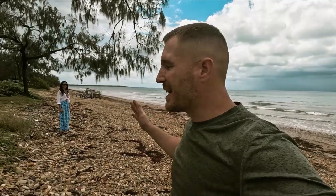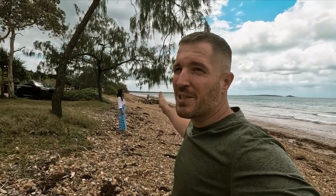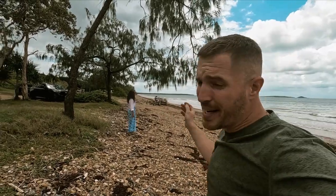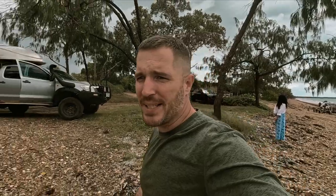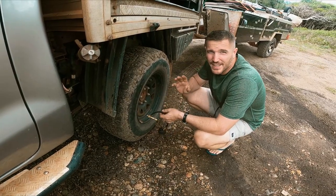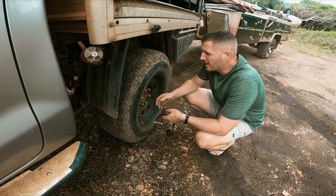But yeah, that's basically our plan. We've got to go along this beach line and then find a little nook on the side, park up there, and set up base camp, explore from there. First things first, we're going to let our tires down. Well, we've got time to wait here anyway.